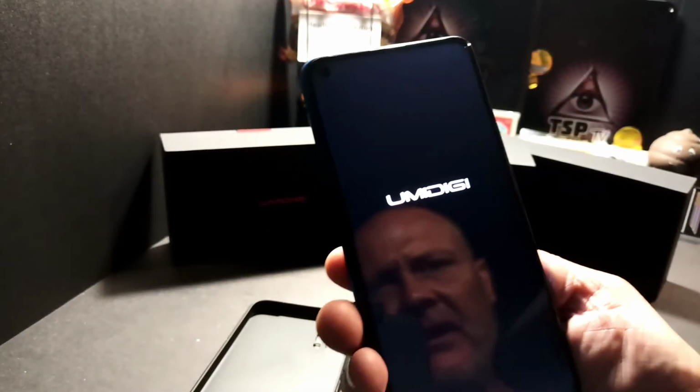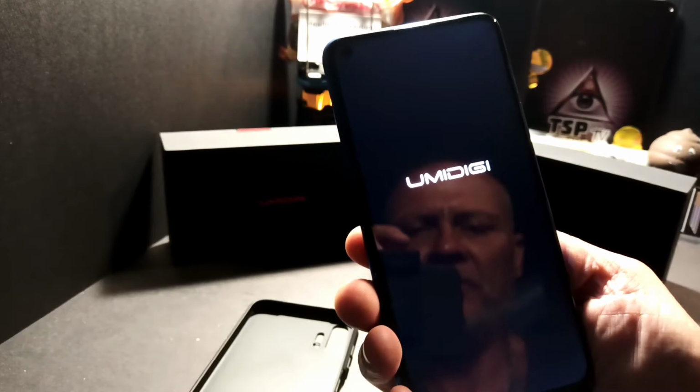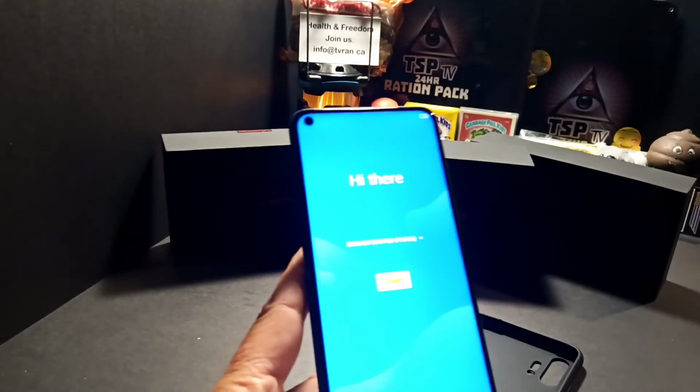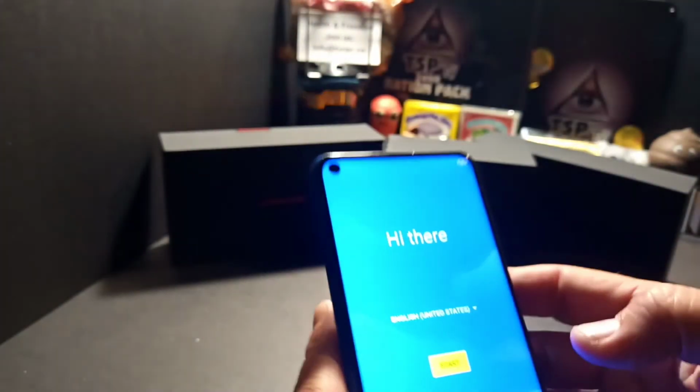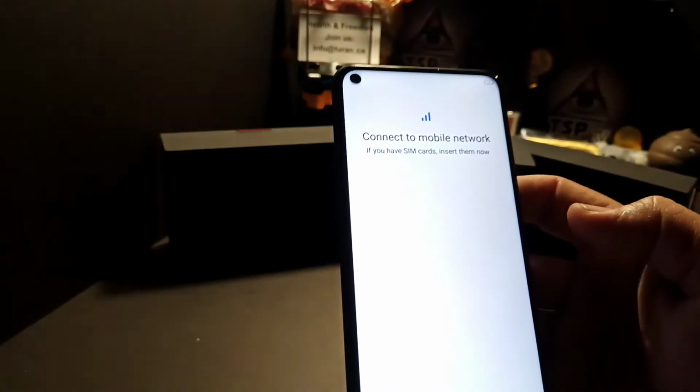It is taking a little time to boot up. So let me just put you on pause until it does. Okay, so that was a little bit worrying. It did take a little bit of time to start up. I thought, oh my god, they sent me a dummy phone. So you're going to have to put all your contacts, if you have a SIM card, insert them now.